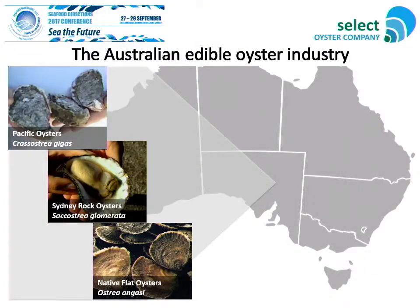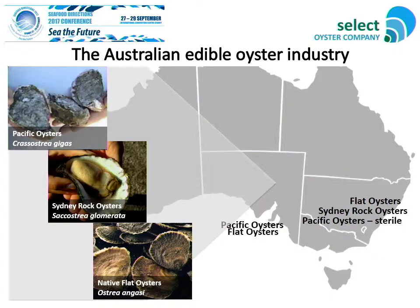So in Australia, the edible oyster industry consists primarily of three species. We have the Pacific oyster, Crassostrea gigas, Sydney rock oyster, Saccostrea glomerata, and the native flat oyster, which is Ostrea angasi. In New South Wales, all three of these species are farmed. Sydney rock oyster is the most predominant species. The other two aren't farmed in as high numbers.